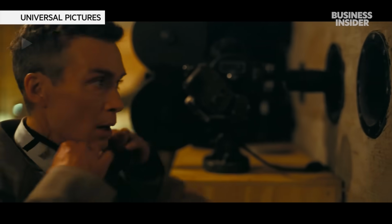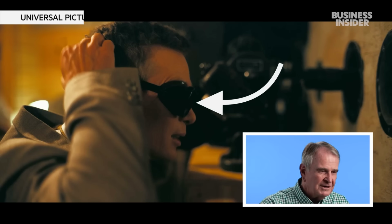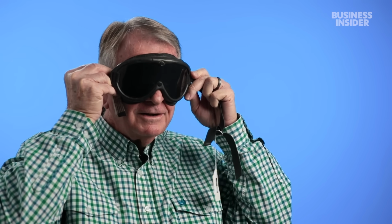Detonator charged. They had actually built several shelters for the scientists. I think the closest shelter was about 5 miles away. And of course, everybody was wearing goggles. When the detonation goes off, it would look very bright, but it would protect their eyes. Here are the glasses, very, very dark. Right now, I can't see anything. It's pitch black in here. But if a nuclear detonation went off, I could see it.